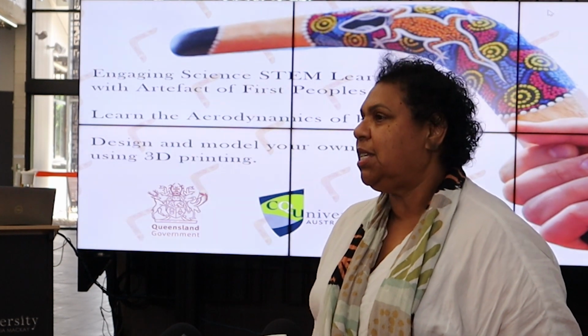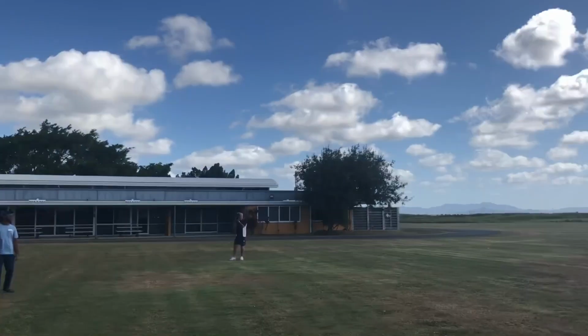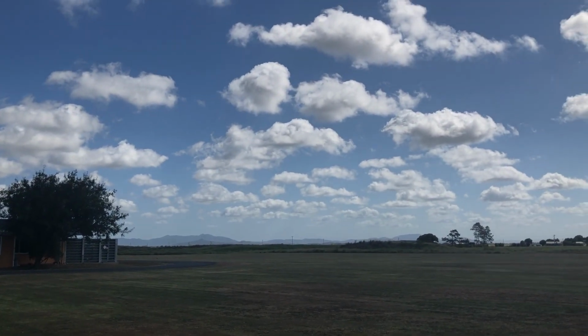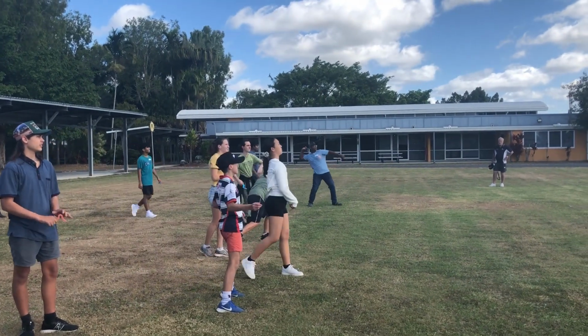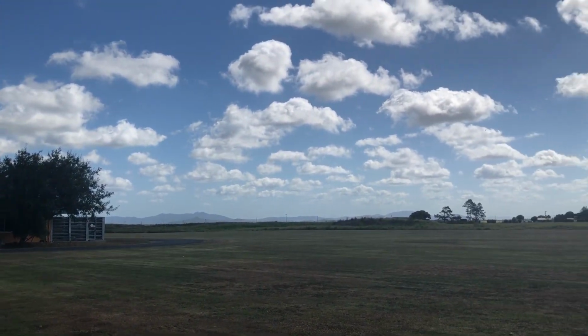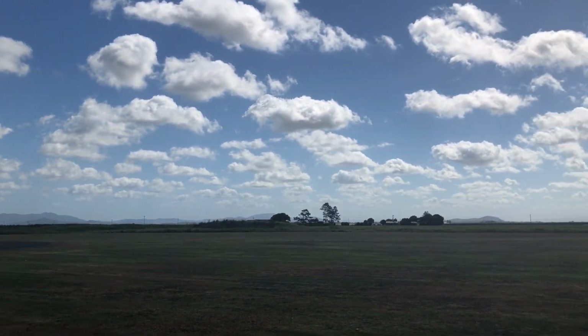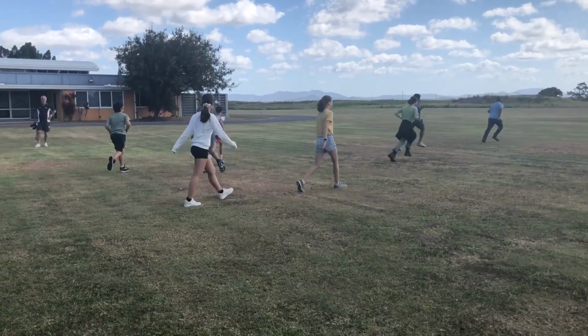We've got to normalise these things, and it just makes it really nice for the other students to come in and have a yarn about it, because our kids talk very freely about it, so much so that they say, oh yeah, we've got one of those at home. It becomes a normal piece of everyday conversation, and that's what you want to normalise, learning for everybody so that everybody can be on the same pace.